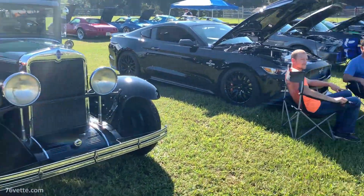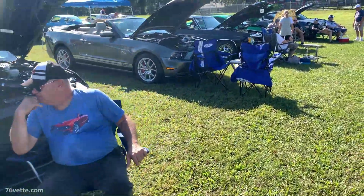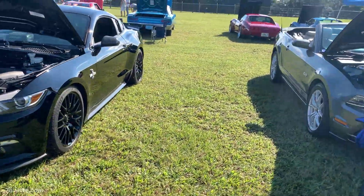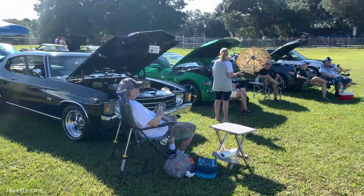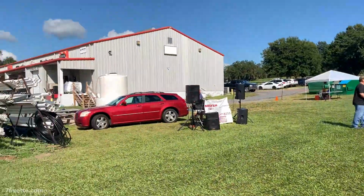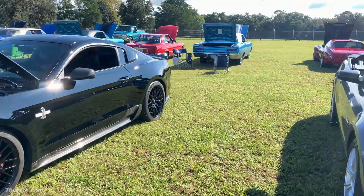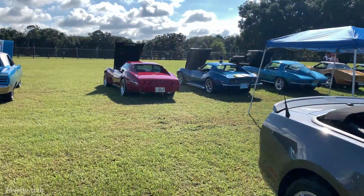Anyway, that's pretty much it. It was getting a little warm by mid-morning, and some of us left earlier before the event ended because Tom and I were going to attend the Leesburg evening cruise. So I just wanted to go home and chill for a few minutes before heading out to Leesburg.